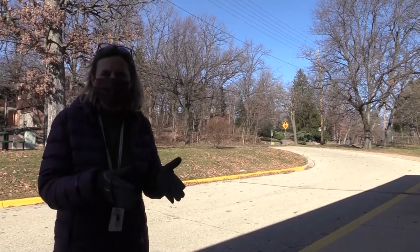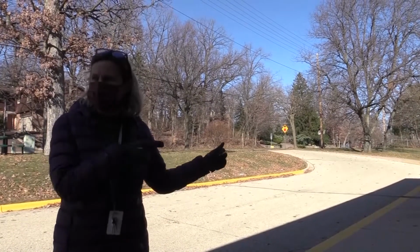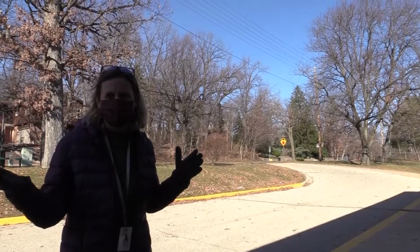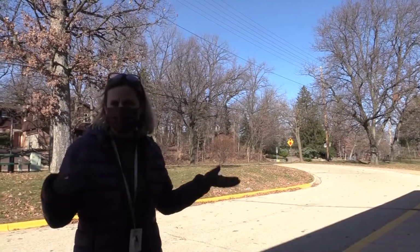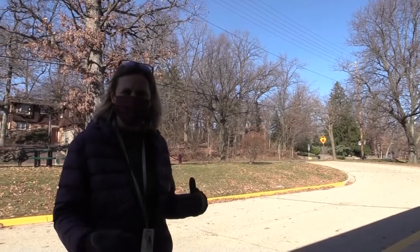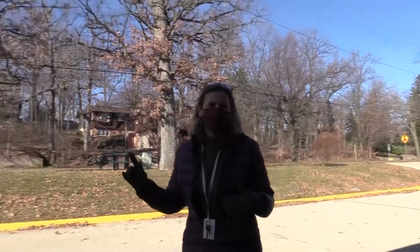Traditionally, we've only come in to the front door. We'll be utilizing all 3 front entrances and be able to spread kids out as they get dropped off in the morning, whether it's by bus or by car. Pickup will run a little differently.